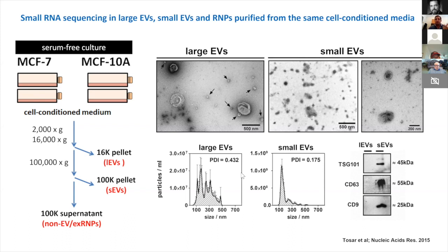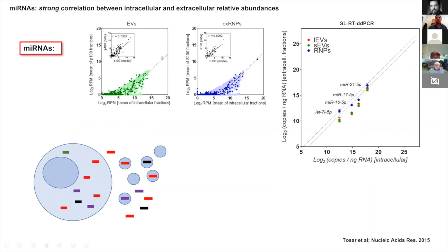And we performed small RNA sequencing in each of these fractions. So they are coming from the same cells. And we observed some interesting patterns. For example, for microRNAs, we observed a strong correlation between intracellular and extracellular relative abundances. And this was seen by sequencing, but also validated by digital PCR. So basically, what we saw was that the most abundant microRNAs inside the cells tended to be the most abundant microRNAs outside the cell.